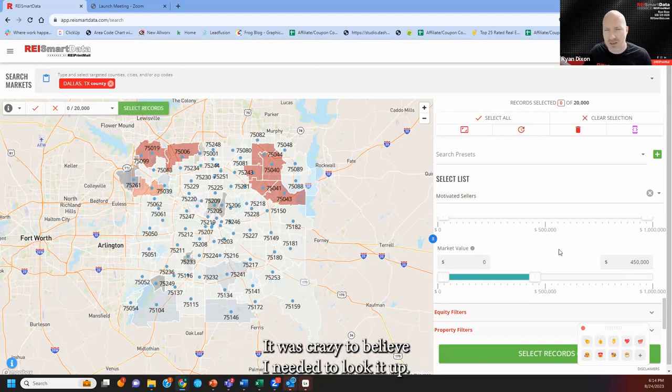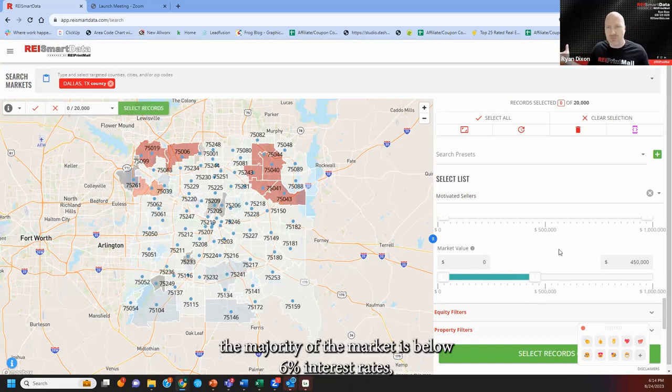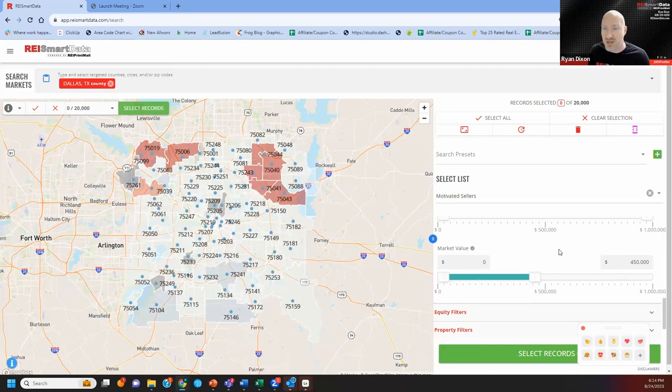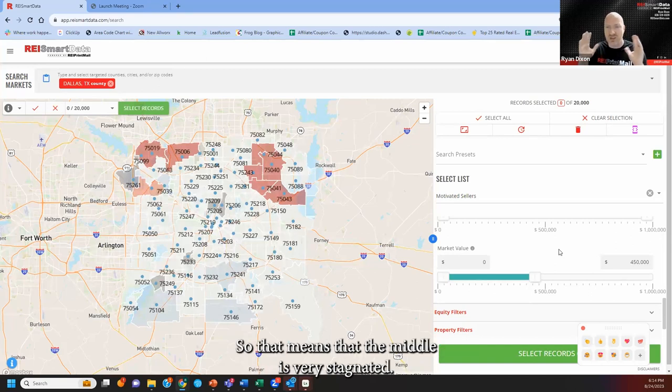We aren't buying and selling because of some extreme amount, I think it's like 80% or something. I saw a stat the other day. It was crazy to believe. I needed to look it up. But the fact is that the majority of the market is below 6% interest rate. So they're not moving because they don't want a higher interest rate. So that means that the middle is very stagnated, right?